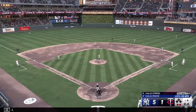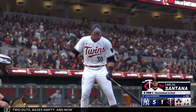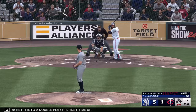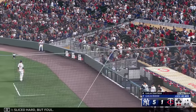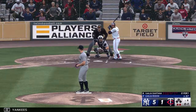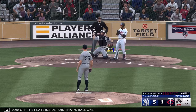The batter, the first baseman. Two outs. Bases are empty. And now, Carlos Santana. He hit into a double play his first time up. Sliced hard but foul. The Yankees leading by four. We're here in the bottom of the fourth. Off the plate inside, and that's ball one.